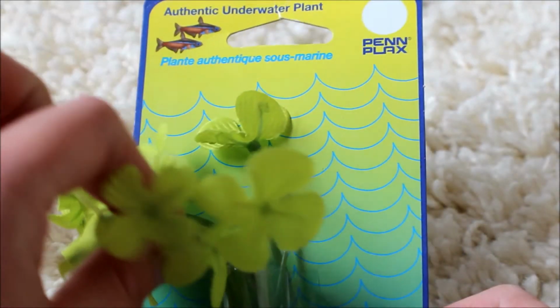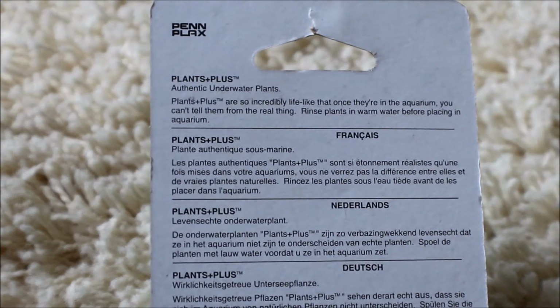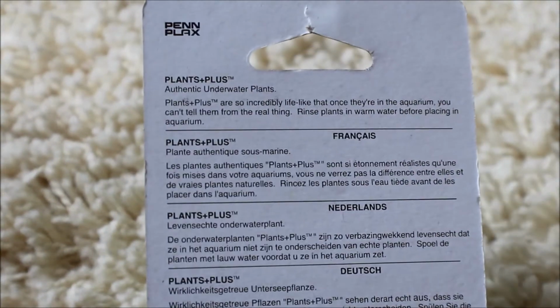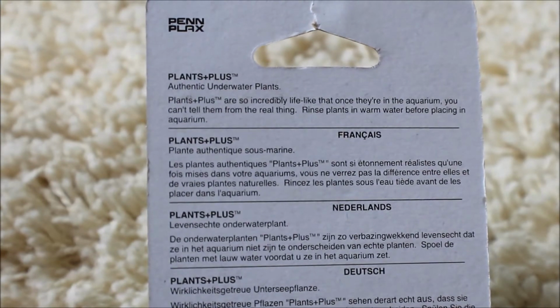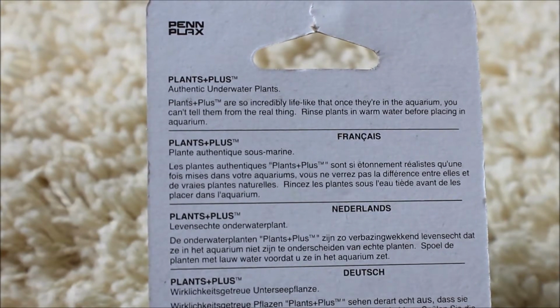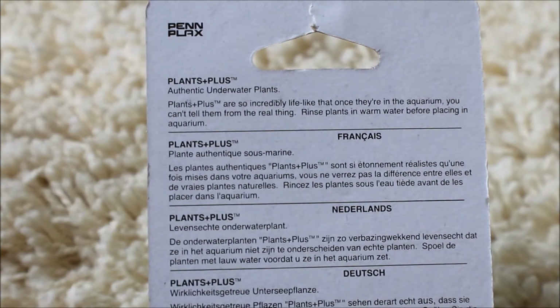And it just looks like that, so it's just a natural kind of green and a hard solid bottom so that it doesn't float away. And this is just the back packaging here. It just says plants are so incredibly lifelike that once they're in the aquarium you can't tell them from the real thing. Rinse plants in warm water before placing them in the aquarium.